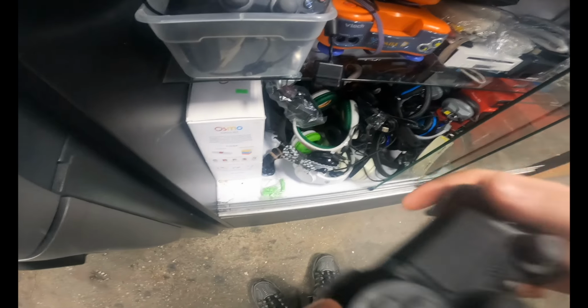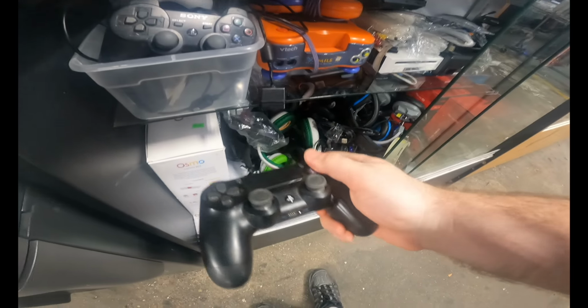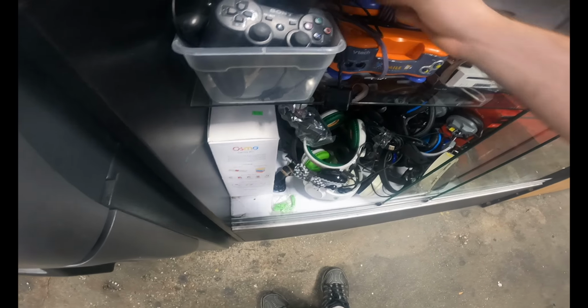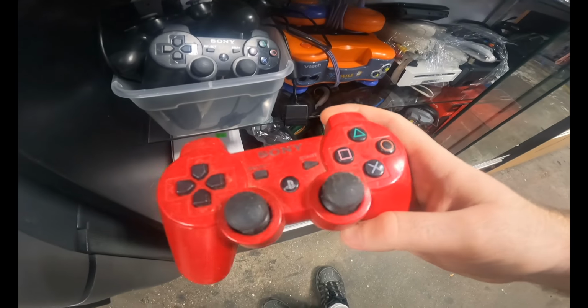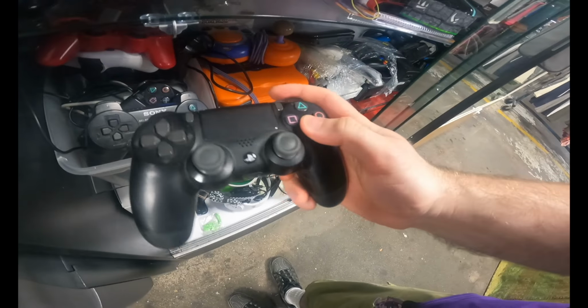Starting off with this, it's my favorite thrift store in the city right now. I don't want to give it away. Today they had some really, really great stuff. I mean, you got like official PS3 and PS4 controllers, which is pretty cool to see.